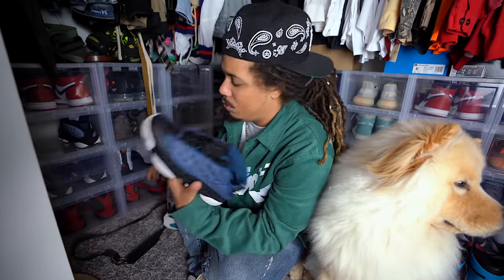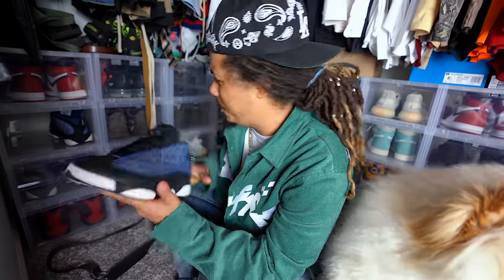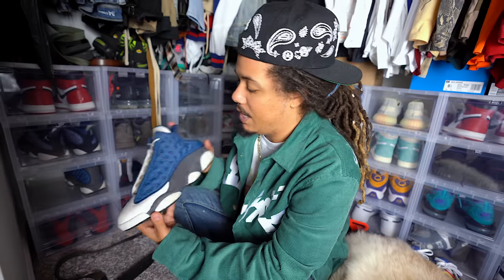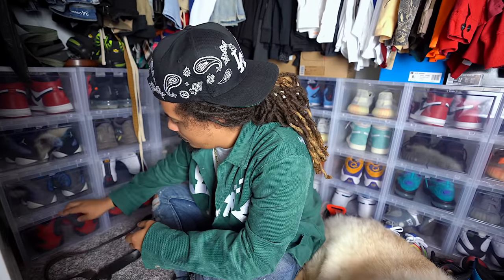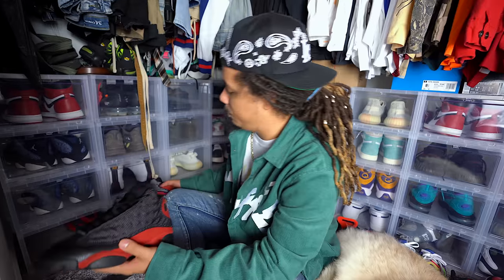Jordan 13 Low Navies. This might be the Midnight Navy, I think, I forgot. This was a retro of an old school model that released back in like 98 or something like that. We have the Flints. These are the Flints from 2012 though. These are not the new Flints that recently came out. It's an older Flint in there. Okay, we got Bred 13 and we got another Bred 13.